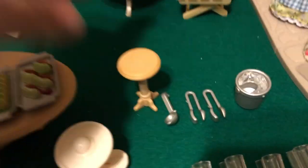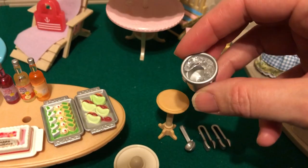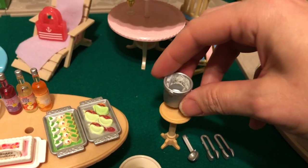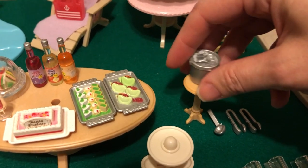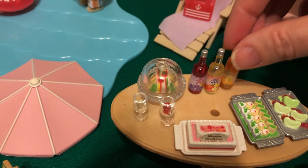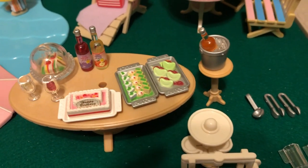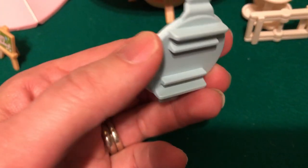And this is a little stand for the ice bucket. It's so tiny. I think I might use that for a nightstand. I didn't get that in the garden party set that I bought used, so it's nice to have. And I love the ice bucket. This is going to go in our hotel. Now we have two ice buckets for our hotel guests.